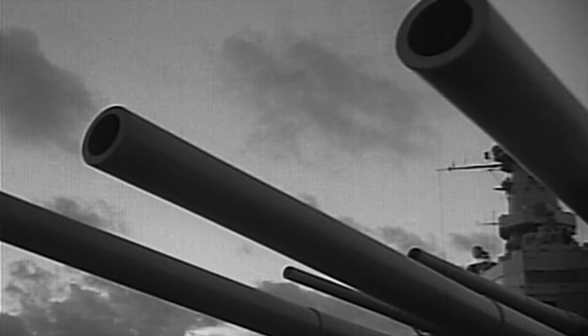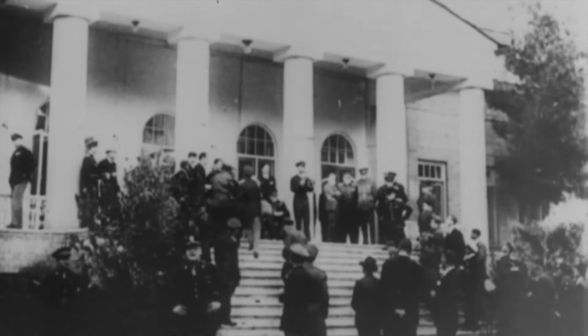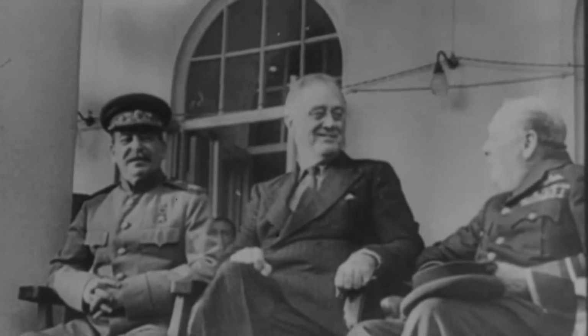Then, their second mission, on October 12th of 1943, was to accompany, or I should say, carry Franklin Roosevelt across the Atlantic to North Africa. From there, he went on to visit with Churchill and Stalin at the Tehran Conference. Roosevelt was on board the ship for 15 days. When President Roosevelt came on board, the first thing he saw was Vicky.